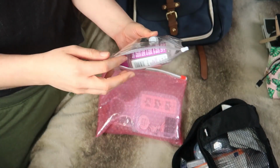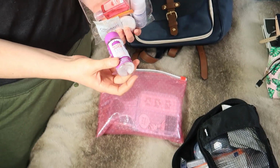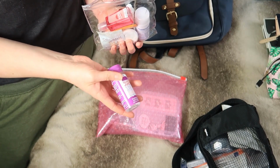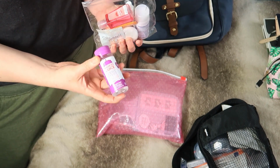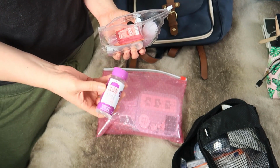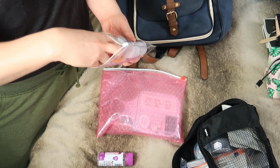Now in here I have a small bottle of hypo stop juice. This is in case I have a hypo, a low blood sugar. I need to have this on me. I know on flights you can quite easily ask for a drink as well, but just in case while you're waiting you might be at the end of the queue where the trolley dollies are, so I have to have that on me.